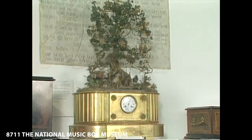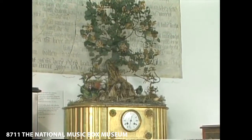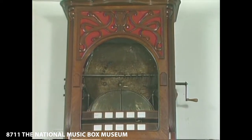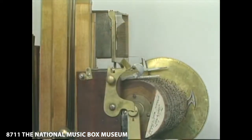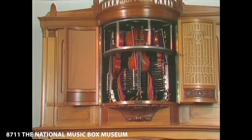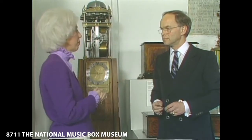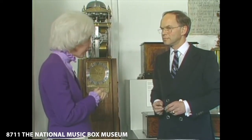In the museum today, the director, Dr. Jan-Jaap Haspels, will be our guide in this most unique and wonderful place. Dr. Haspels, we're standing in the Speelklok Museum. Can you tell us what a Speelklok really is?